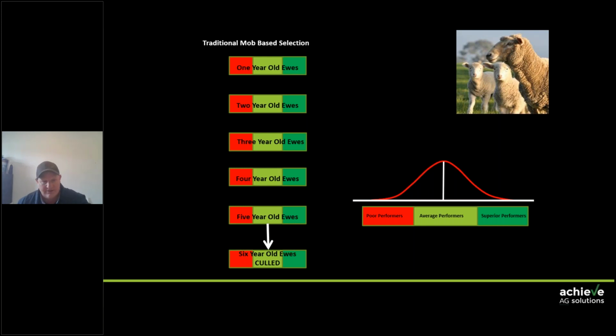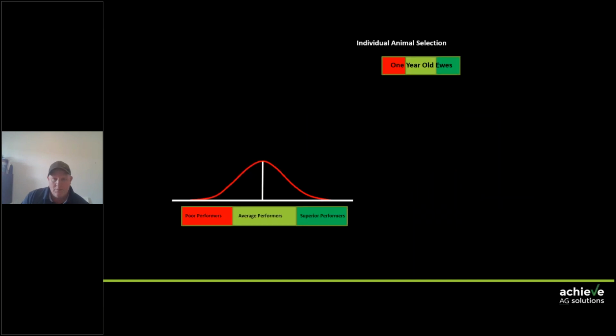So it gives us a chance to see that we've got this variation across all of the different age groups. If we stop and think about what it might look like if we were able to track the performance of every individual rather than just looking at averages, we can identify those poor performers as early as we possibly can and kick them out. It depends on the trait as to how early, but for things like wool traits, we can do that after their first main shearing, before they have their first lambing.